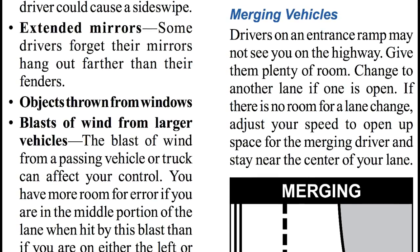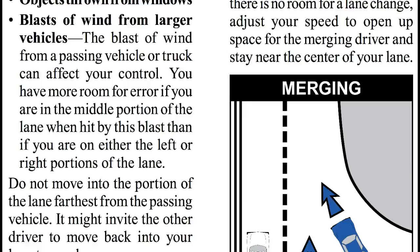Merging vehicles. Drivers on an entrance ramp may not see you on the highway. Give them plenty of room. Change to another lane if one is open. If there is no room for a lane change, adjust your speed to open up space for the merging driver and stay near the center of the lane.